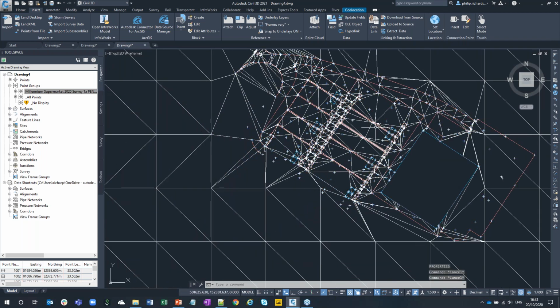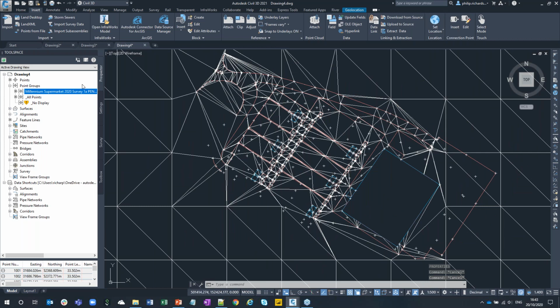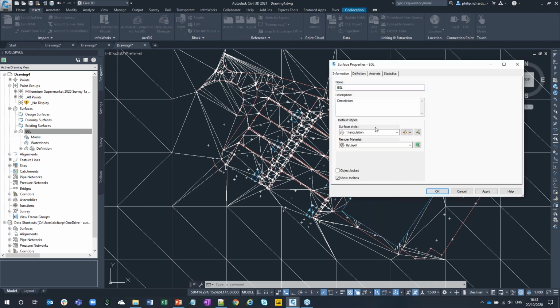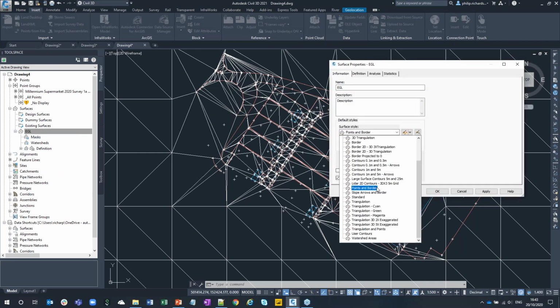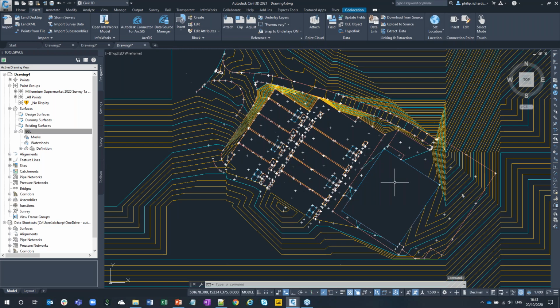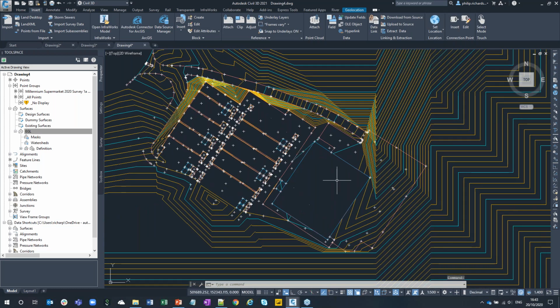So I've got my points in there, and I'm going to go and change my surface, which has come in. It's called EGL. It's all driven there. So different template, different styles available to me in here. This time I can turn it around and we can start to see some other things going on.